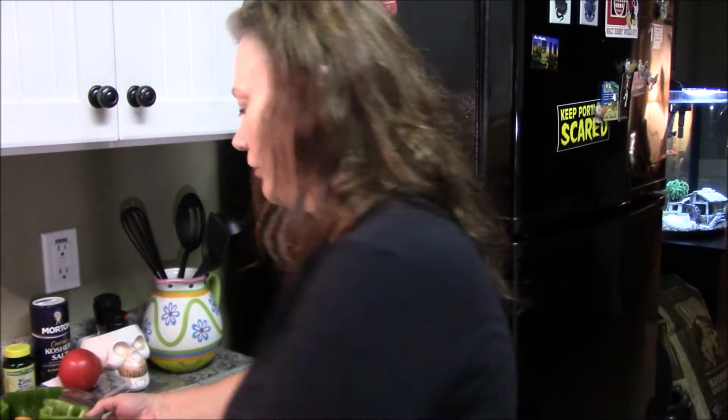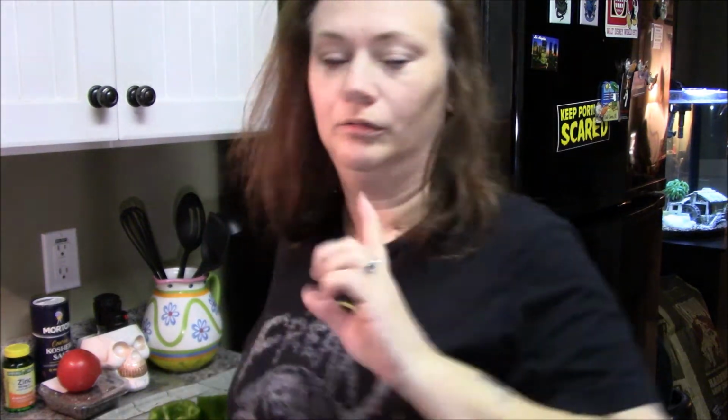Okay, I'm going to get ready to stuff my peppers. Oh, and about the minced garlic in a jar. If you have not followed me for long, I have horrible knife skills. My dog could probably cut stuff better than me. There's no way that I'm going to try to mince garlic with a knife. I would lose my fingertips. So buying it minced, yes, I know the flavor isn't as strong as fresh garlic, but that's what I have to do. It's a finger preservation thing.